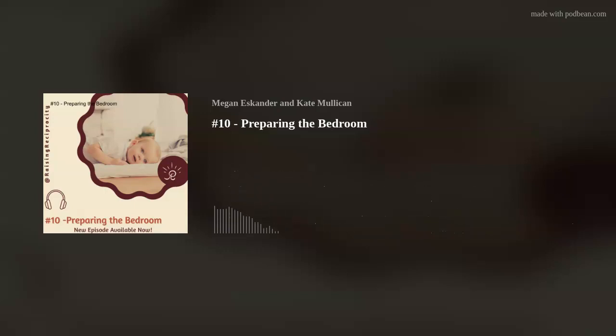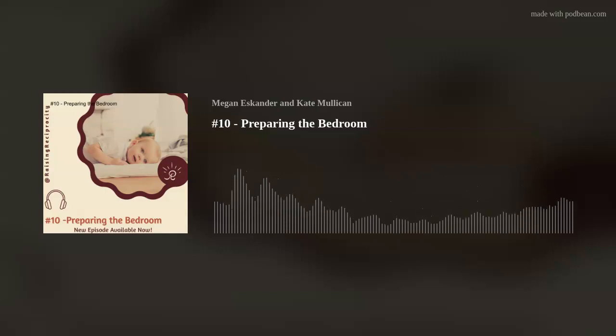Thinking about the bedroom, we're going to start thinking about our youngest family members, and that will be infants and toddlers. Kate, what comes to mind for you when we're thinking of infants and toddlers in a bedroom? So likely with a newborn or an infant, the child is in the same bedroom as the parents. Maybe a bassinet, a side crib, maybe you're co-sleeping in a family bed.